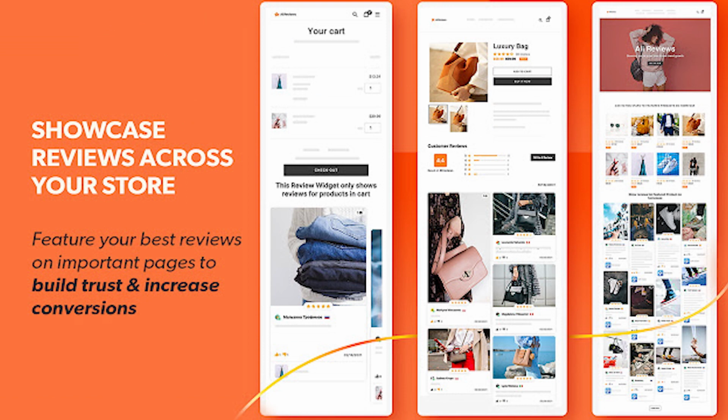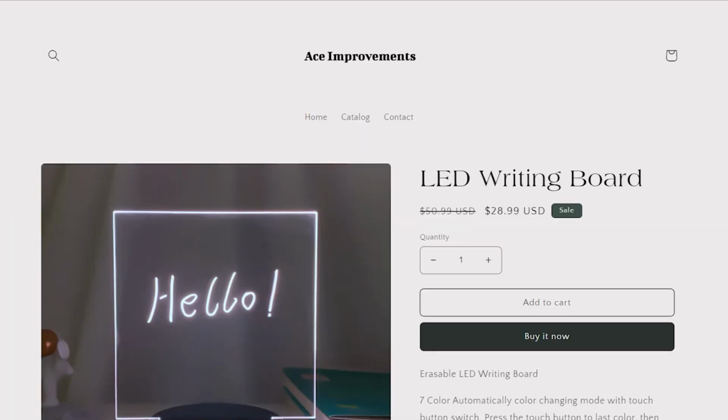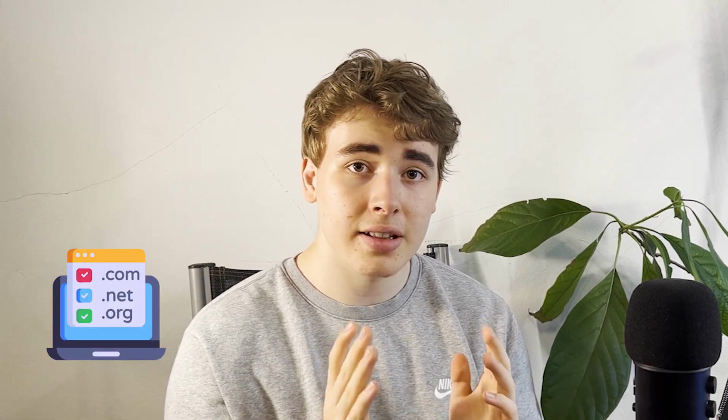And the last thing I did was add some reviews for my store from an app called Ali Reviews, which basically just imports the reviews from AliExpress to your own store, and it was completely free, so I would definitely recommend that. And then my store was pretty much finished. And here you can see the store. It's pretty simple, but I would say for my first store this is actually great. Then I quickly just purchased a domain and connected it to my store.